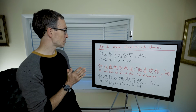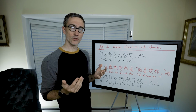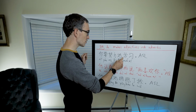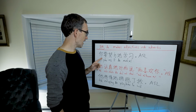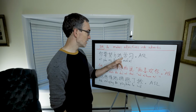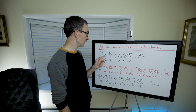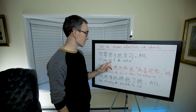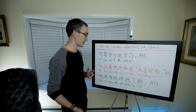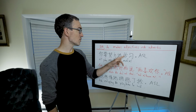So let's look at a couple examples here. 努力 means hardworking, to exert effort. So it's an adjective meaning hardworking. 学习 means to study. And this says 你要努力地学习. Here's the character right here, 地. This is from All Set Learning. It means you ought to or you need to study, like study hard. I guess it means study hard here. Like study the hardworking. 你要努力地学习.